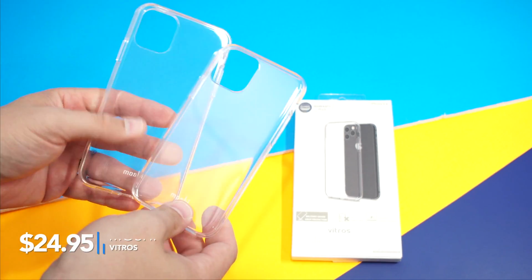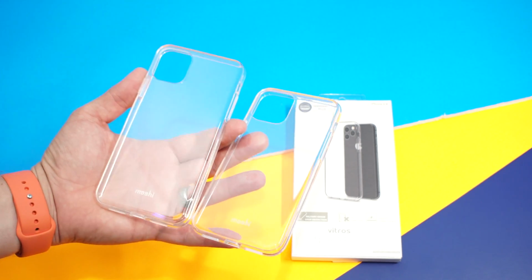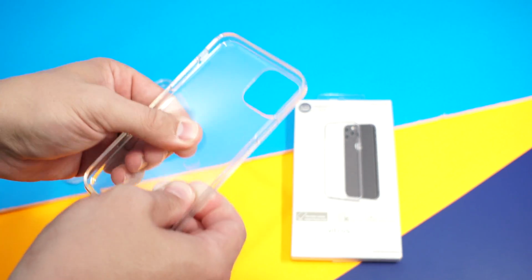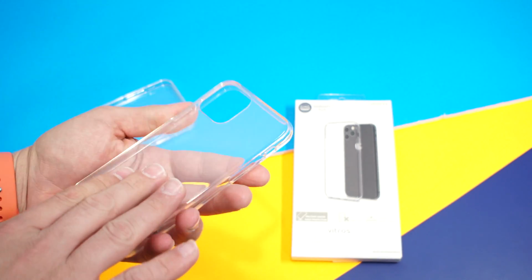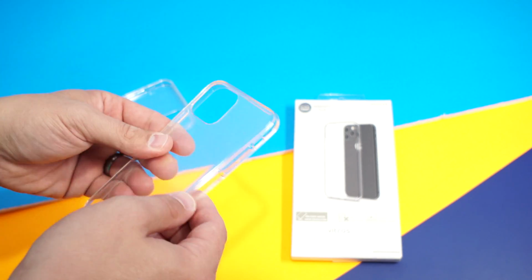We have some great clear options from Moshi. This is the Bit Roast, and it's $24.95. And with this, you get a pretty standard clear case. There's a little bit of ruggedness in this center back area here, so it's not as easy to move around as some very cheap cases. $24.95 is a good price point for a case like this.